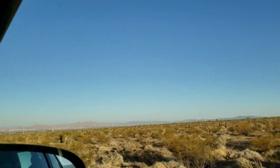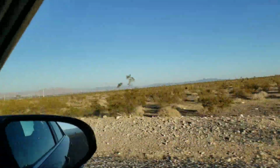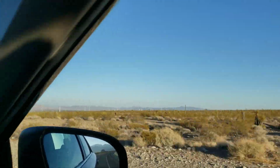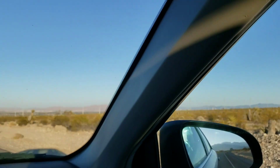So my guess is this is the city of Summerlin, and or the northern part of Vegas. I see the Stratosphere from afar. I like Summerlin, but I don't think Summerlin comes out this far.